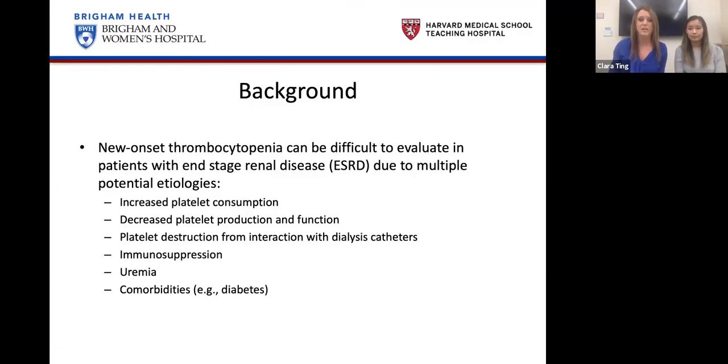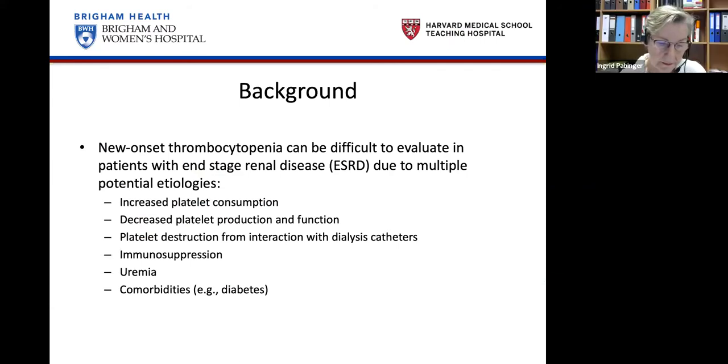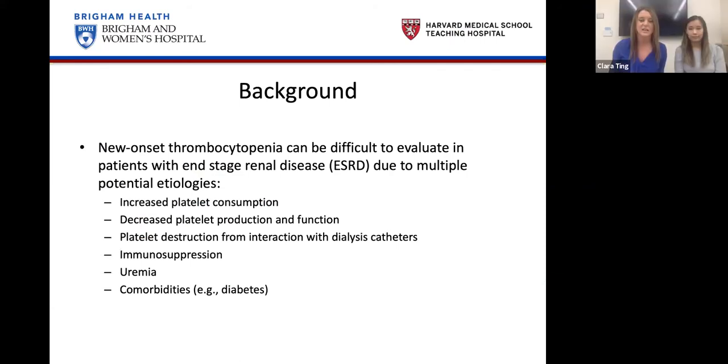New onset thrombocytopenia can be difficult to evaluate in patients with end-stage renal disease due to multiple potential etiologies listed below. So we were finding at our institution that we were sending a lot of PF4s on patients who happen to have end-stage renal disease as a diagnosis, as a workup for HIT, heparin-induced thrombocytopenia. And we were wondering if, given the fact that there are so many other etiologies that could be contributing to the thrombocytopenia in these patients, along with their end-stage renal disease, is there a higher chance for false positive PF4s in end-stage renal disease?